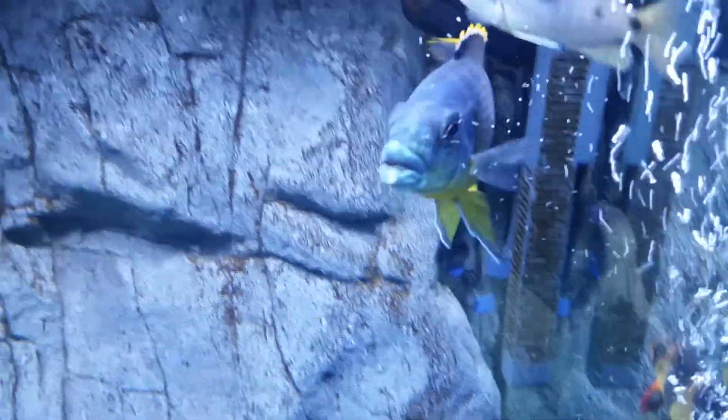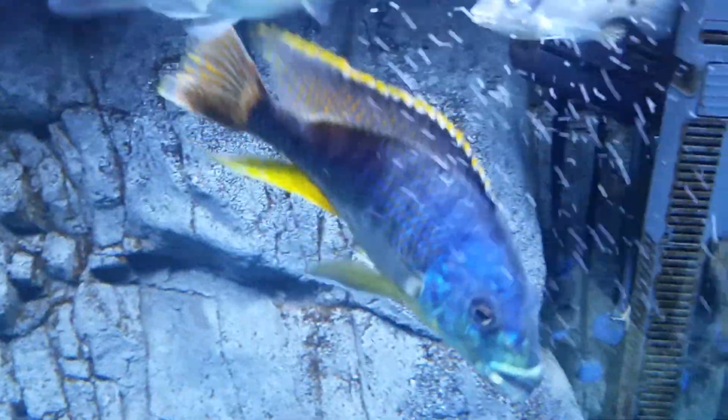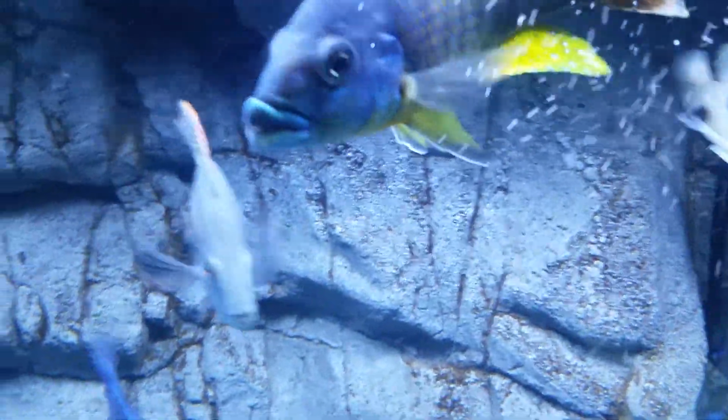The Herte, I put him in here when I got him with color, and then he completely went dull, got bullied, and then after about a month, he just settled in. People stopped bothering him, and now he's got great color. So everyone's doing really, really well here.